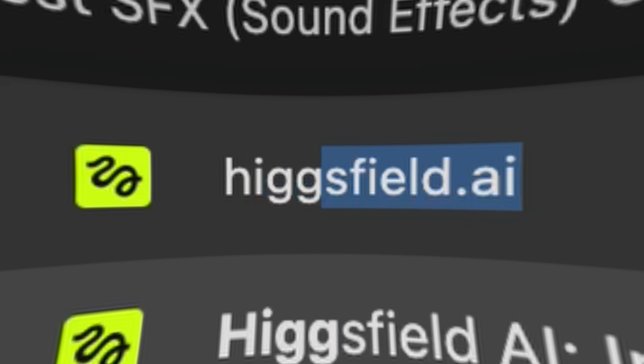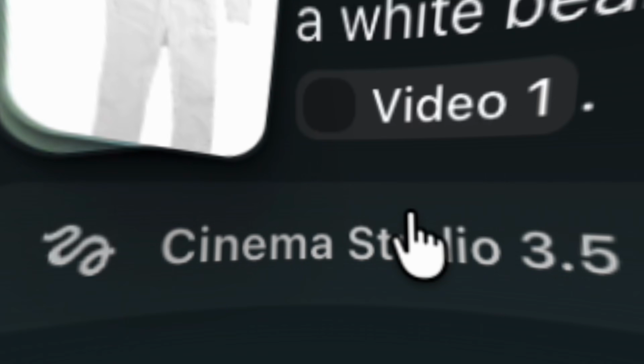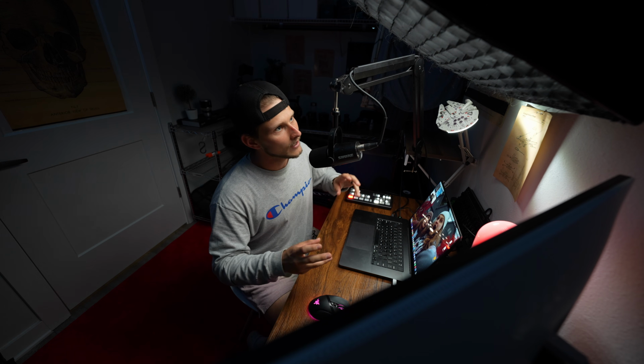So for our entire AI process, we used Higgsfield. Higgsfield has multiple different engines that we found super reliable on this. Cinema Studio 3.5 creates the highest quality videos that I have ever seen from an AI software. It utilizes Seedance 2.0. They have some preemptive prompting in there that helps create a higher quality cinematic image.